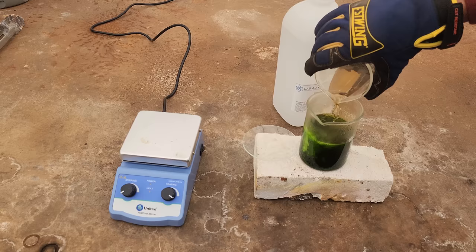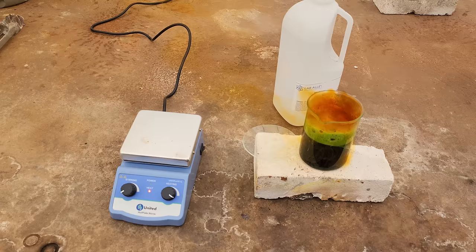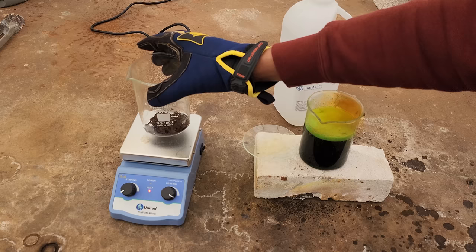Now it's starting. Uh-oh, went too fast. That's what I did not want to happen. Quite a bit of nitric in there. There's our brown sludge. So I think I'll do one more with the nitric acid and water.